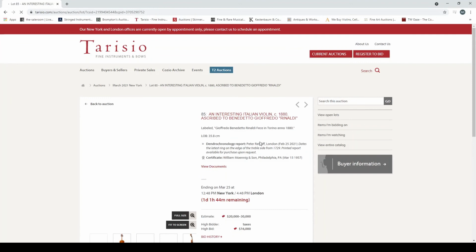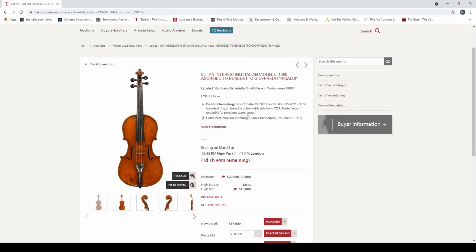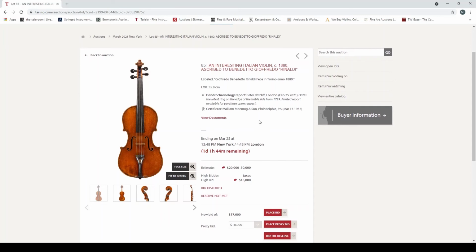An interesting, well, we're talking about interesting, an interesting Italian violin, circa 1880, ascribed to Benedetto Goffredo Rinaldi. Dendro report from Peter Ratcliffe, see Peter Ratcliffe doing his work across the world. Latest ring on the edge of treble side, 1729. Printed report available for purchase upon request. Certificate from William Moennig and Son, Philadelphia.